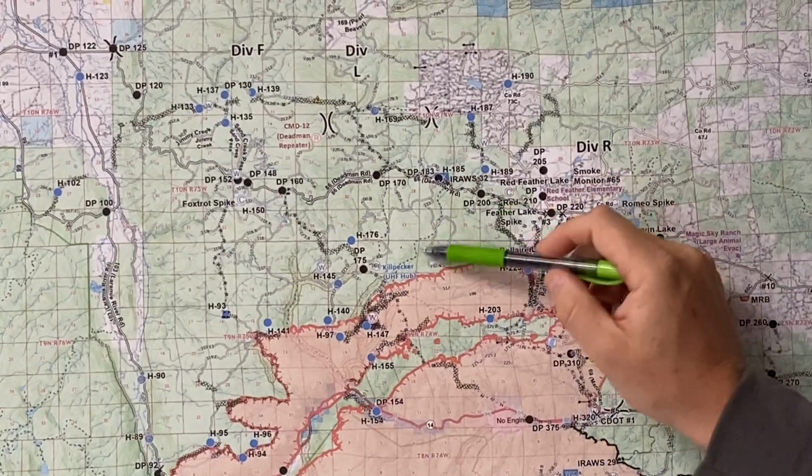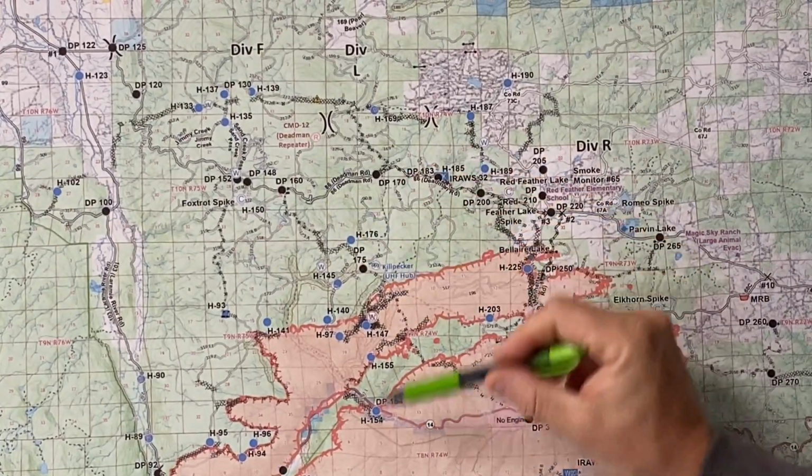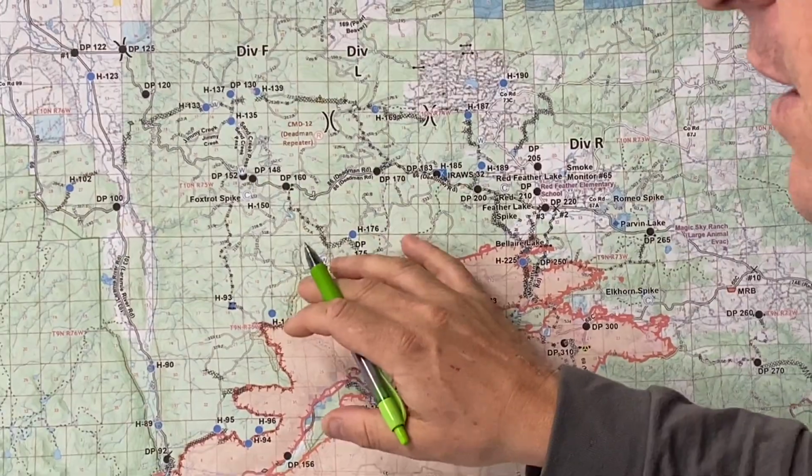Still a lot of stuff to look at in here. We have a lot of road systems. We have the existing Kilpecker line. We have the communication site here. As we transition into the new team, this is going to be a high priority for them.